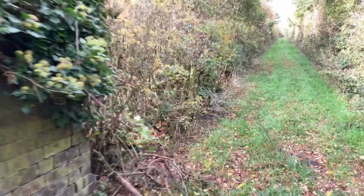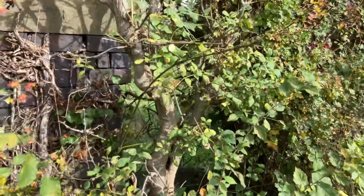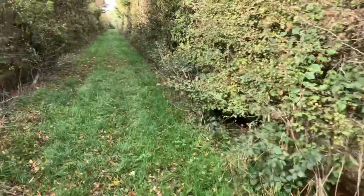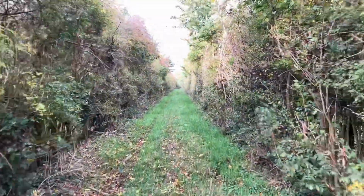I'm not too sure what that wall there is for. It looks railway related, but it's not quite on the track bed, so I'll have to check that one out in a minute on the way back.